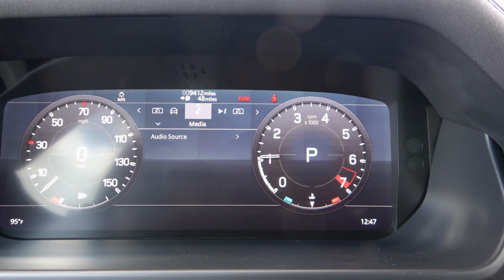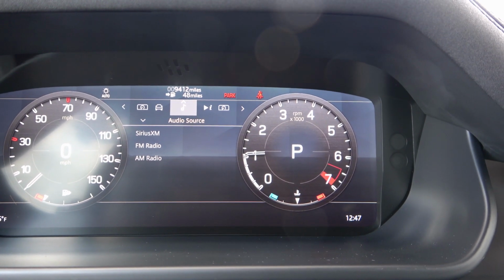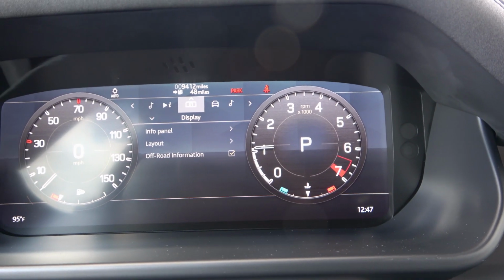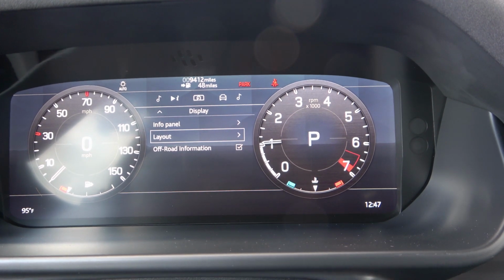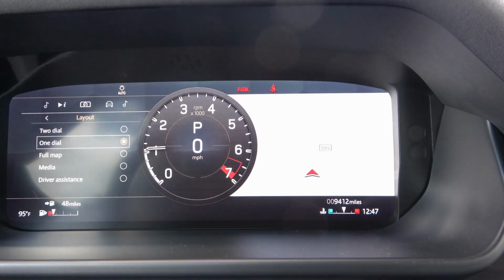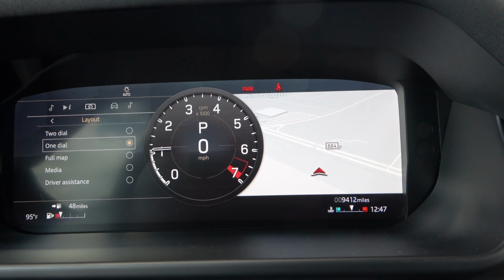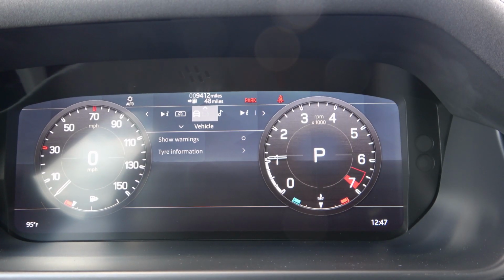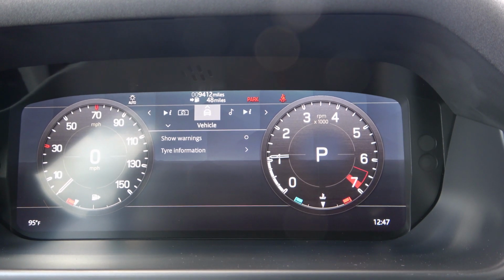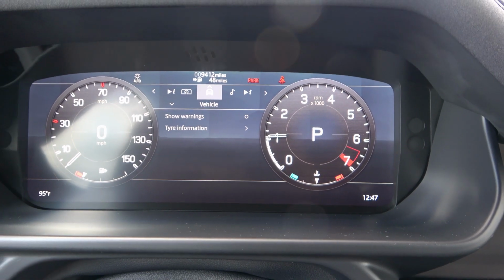So let's see what else we can see on this instrument cluster. You can see we can change between the media. Let's go back up here, and information, trip, bank content, display, info panel layout. Let's see if we have any different layouts in here. Two dial, one dial. You can even put the full map in here, so you can customize it. We've seen it on some other Land Rover models, which is pretty cool. Vehicle, show warnings, tire information, media, again information, and we're back to display. So that's your customization right here. This is a clear to read instrument cluster, so no complaints there.